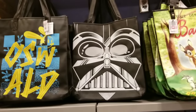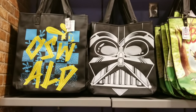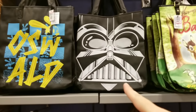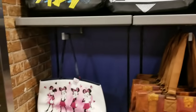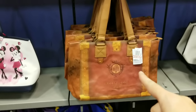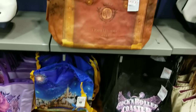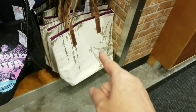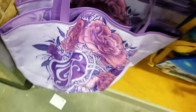I don't see any. Well, I take it back. I do see a couple new purses, but no new price drops. So $7.99, $14.99, $17.99, $14.99, and Grand Floridian's been here forever for $14.99.